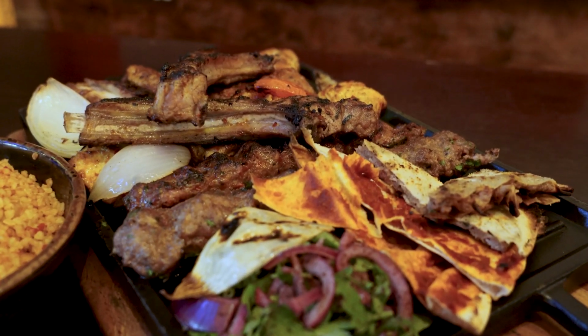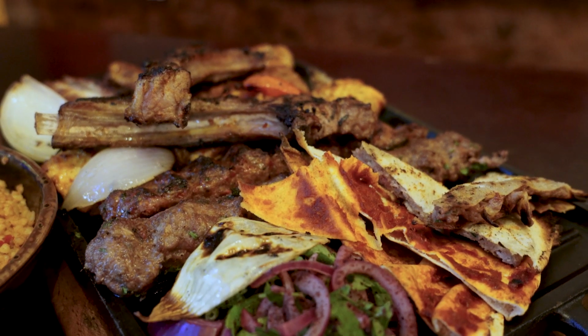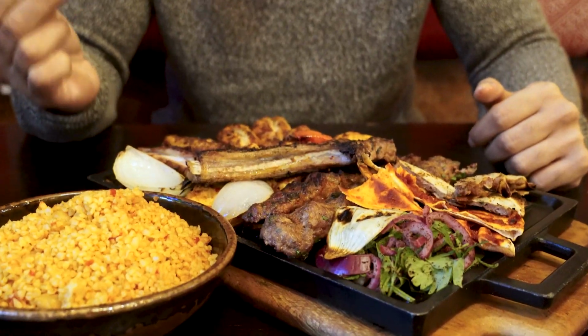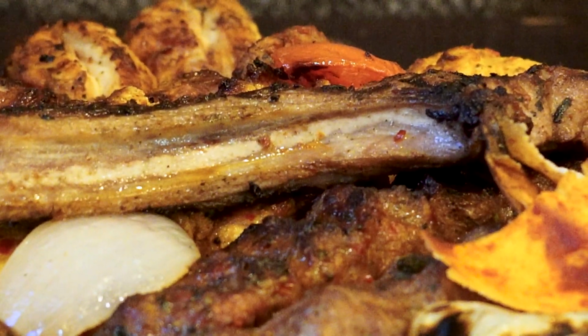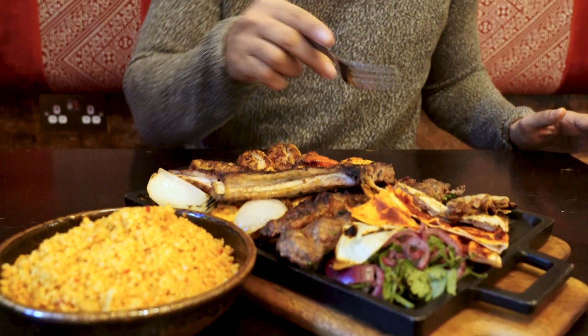Now, lamb chops, or lamb in general, tends to be gamey. This is very nicely marinated, and the quality of the meat is high. You don't get that same gaminess that some people don't like. Very nice. Next, I'm gonna go for the lamb kafta.